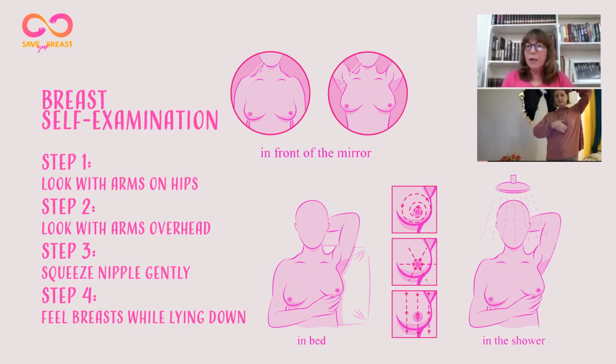Then with the opposite hand, you're using a very firm, smooth touch with the flat part of your fingers, keeping the fingers together. You're using a circular motion, and you're covering the entire breast from top to bottom and side to side, meaning from your collarbone to the top of your abdomen and from your armpit to your cleavage. And you can go in concentric circles, or you can go up and down, or side to side.